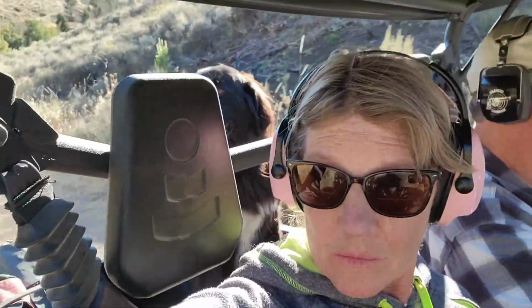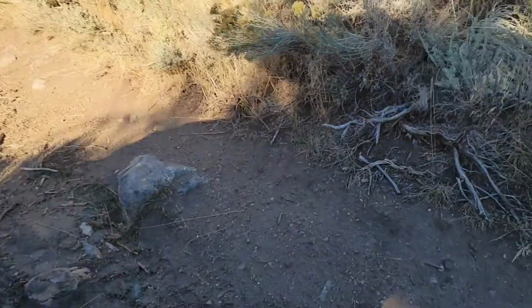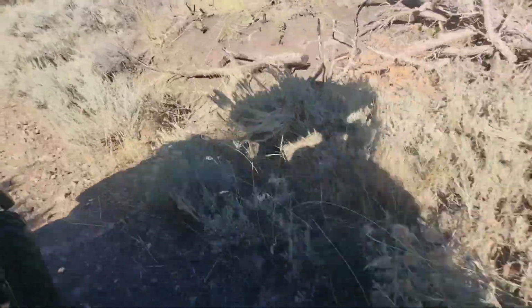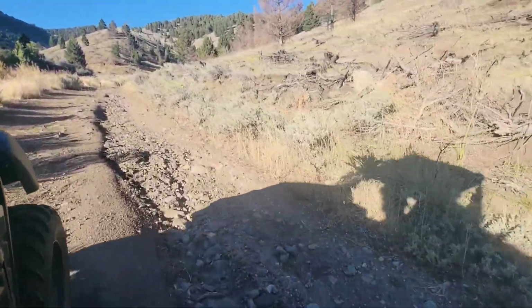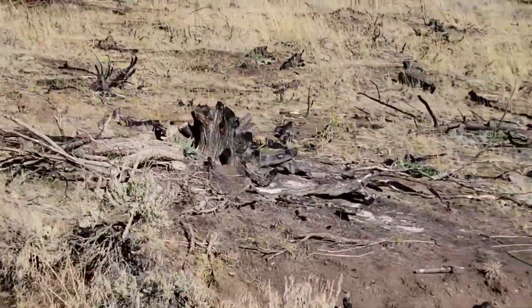There we are, just cruising along. Heading up, it's always easier to go up the mountain than down. But look at that rut. It's pretty rough. Be hard to go up in a truck, but I imagine a few trucks get up this way. But it was a beautiful fall day, still warm.